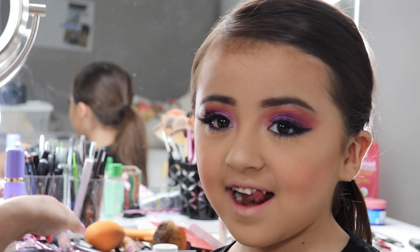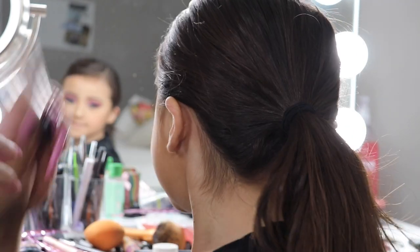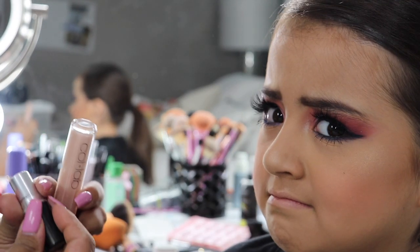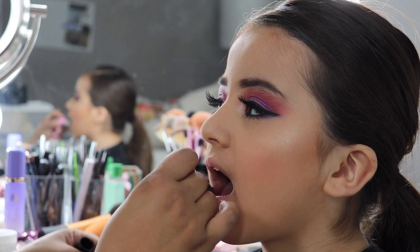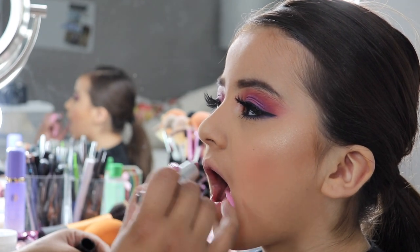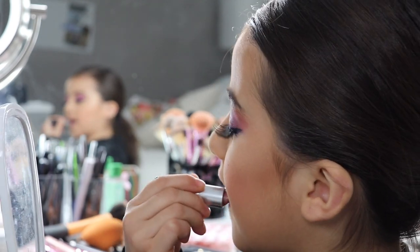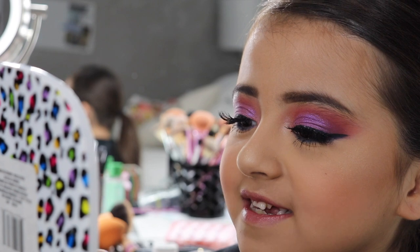Okay. So now we are gonna do the lips, and for the lips, I used a gloss and a lipstick. So we are using MAC Midi Mauve. And we're just gonna go ahead and apply. Can you help me with this? You think you can handle it? Yeah. Oh, geez.